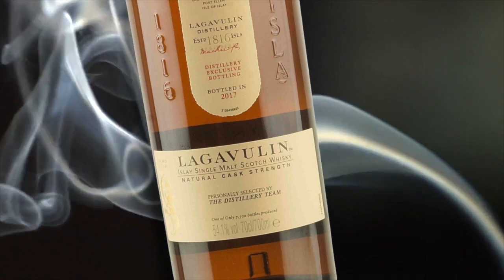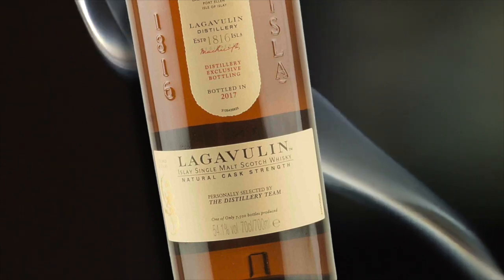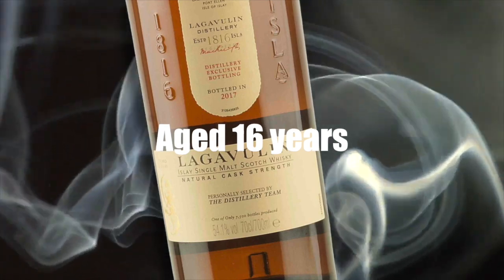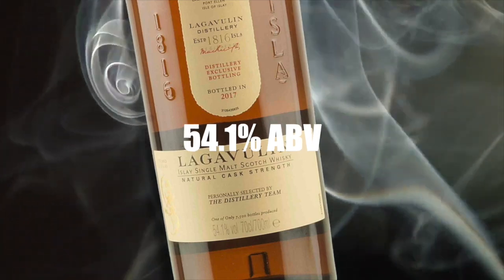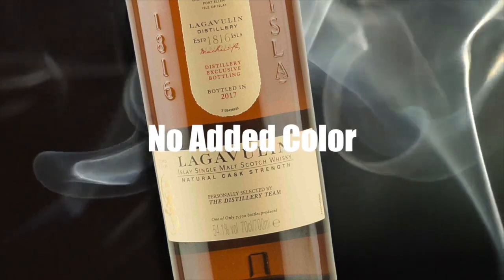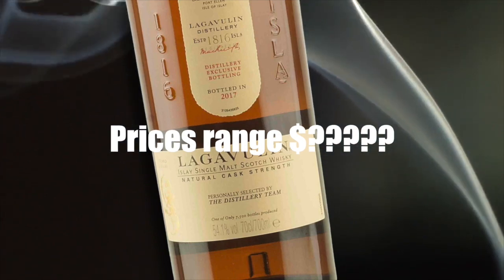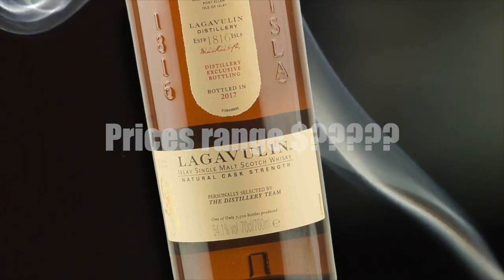Information on this whiskey is a little challenging to come by, but here is what I was able to find on the internet. It was aged in ex-bourbon and muscatel wine casks. Although it is a non-age statement bottle, it is aged at least 16 years. It is bottled at 54.1% alcohol by volume, says so right on the bottle. It is non-chill filtered and has no added coloring. Production was limited to 7,500 bottles, and it is extremely difficult to get on the secondary market. However, if I recall correctly, I paid around £100 at the distillery, which is quite a deal.